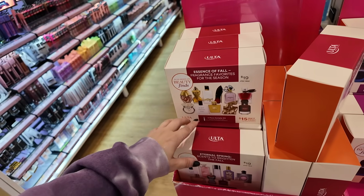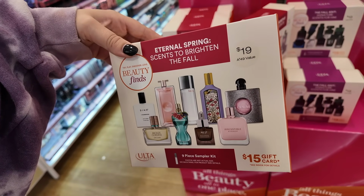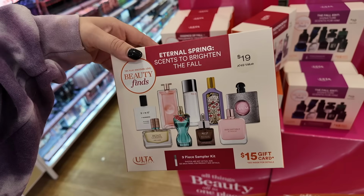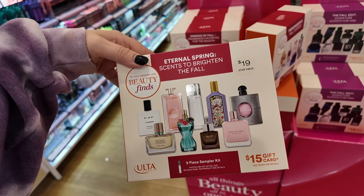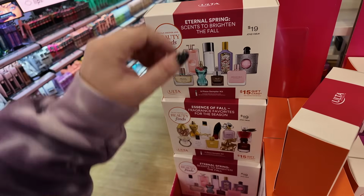We also have the scents to brighten the fall, and with this one, my favorite is the Nest Balinese Coconut fragrance oil. I really like that one as like a toasted coconut scent. Not very like fall though, but I still feel like it's a good one.